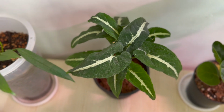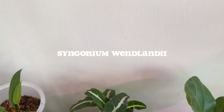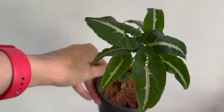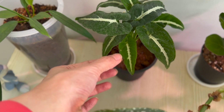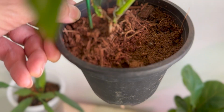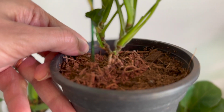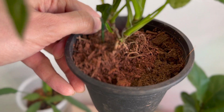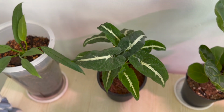Next to it is my new Syngonium Wendlandii. This is a very new plant. It's almost like a baby, so it's too soon to say anything about it, but it's doing fine. There is a new leaf, which is this one. This is the newest leaf which unfurled. The soil, I do believe, needs to be changed because it seems to be just a lot of coco peat, but there is new growth right at the bottom of the stem, so I didn't want to disturb it. I think I really need to water it, but maybe in a few days I will try and change the soil and use the typical aroid soil.